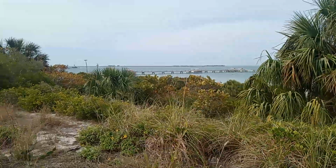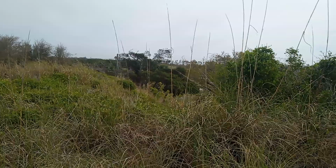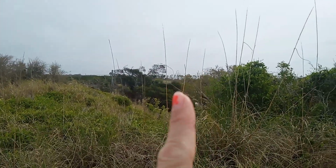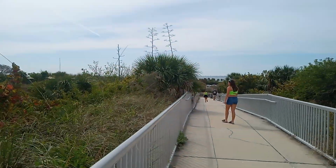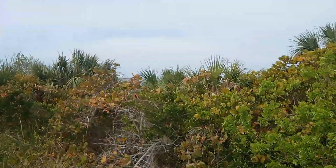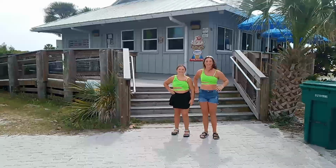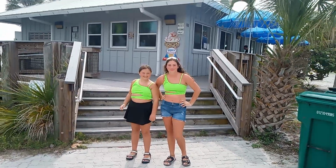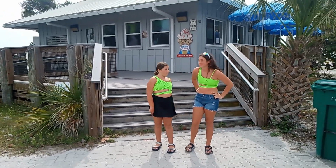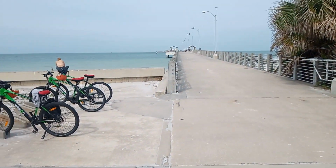All right, now we're going to head down to the pier. This was back by the cannons on the other side of this berm, but you can see water there. And then there's the Gulf right over there. This is the pier location, and they have a little snack bar with ice cream and I'm not sure what else, but it opens at 10, so it just opened. And now we're going to walk down the pier.